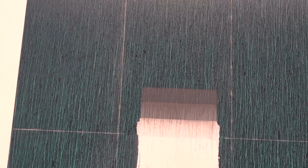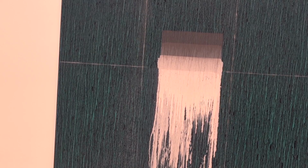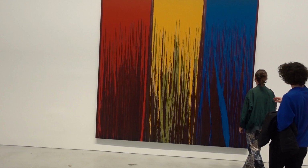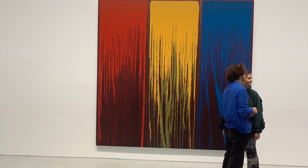Okay, so this one is 9x7F, 8x84. This is Rainbow Waterfall number 1, 2022, oil on canvas. It's 108x108.